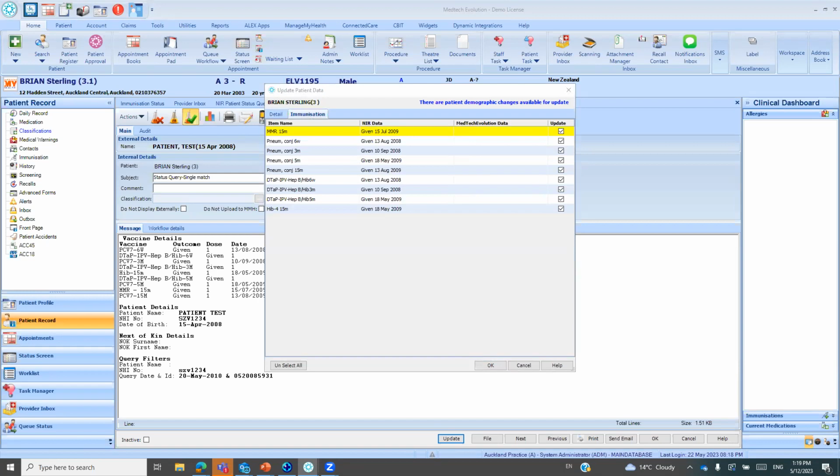A message here: EAR team have advised newborn nominations will come into the practice inbox, not provider inbox. There is only one provider inbox, so yeah. I guess maybe she's talking about who the provider is for that message. I'm not sure. Sorry, I'm not sure of what you're asking there.